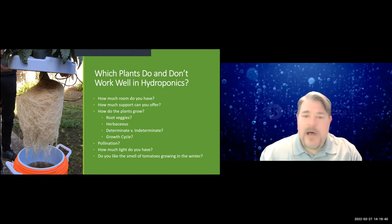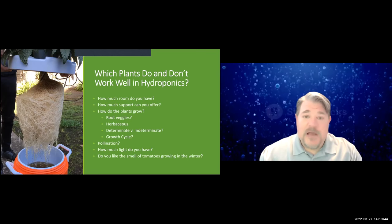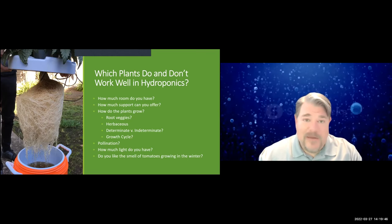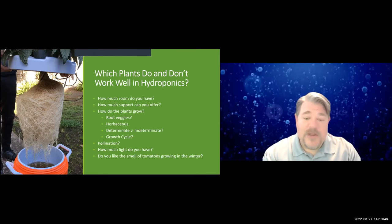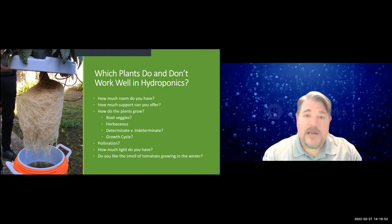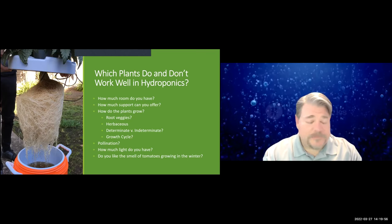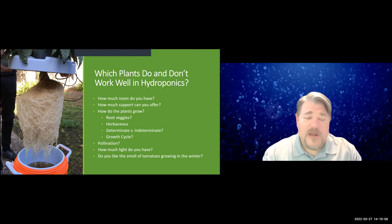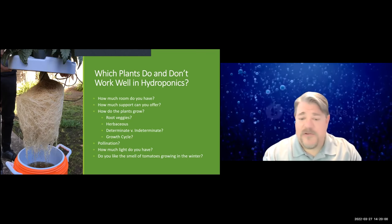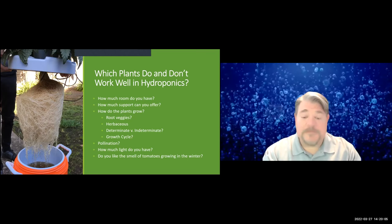You need to look at what the pollination requirements are. Obviously, at least in my house, we don't have bees. We don't have other pollinators. I have been able to successfully pollinate tomatoes, peppers, citrus, quite a number of things, whether it's with the Q-tip, a toothbrush, or the tip of my finger. There's a lot of options depending on the type of plant.